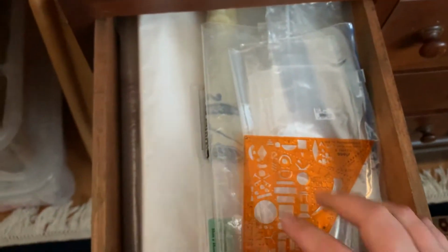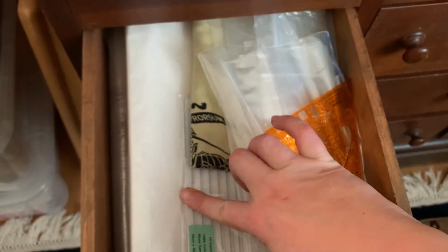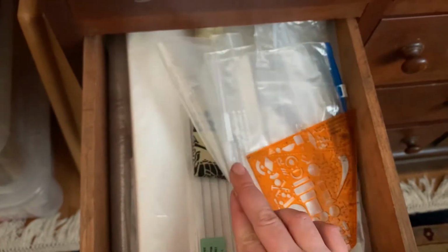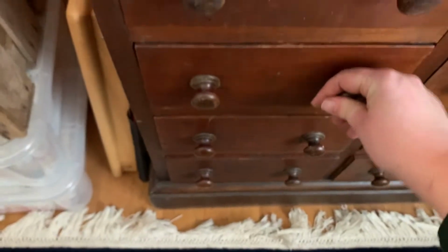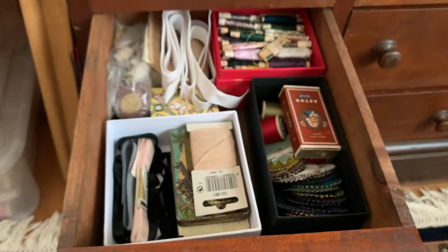The next drawer holds a little stencil thing, waste linen, and some iron-on backing, but mostly it's freezer bags in various sizes. And as we go on, you will see why I need so many of them. Oh, I love this drawer. These are my great aunt's sewing supplies.